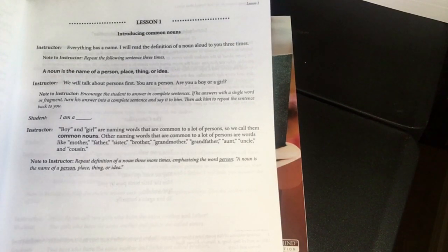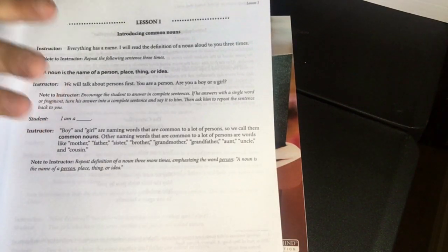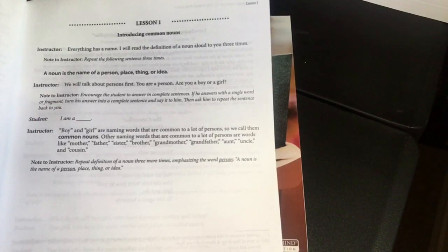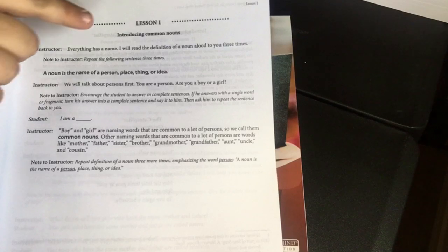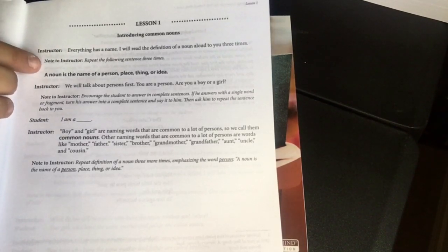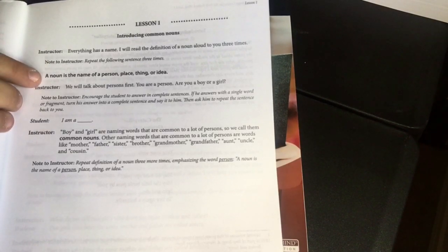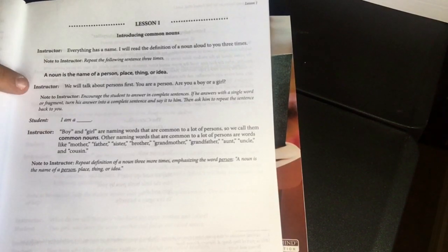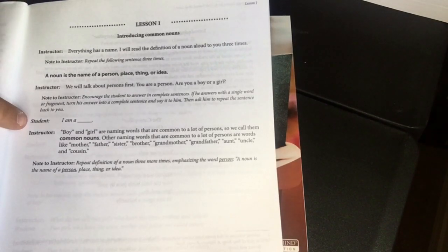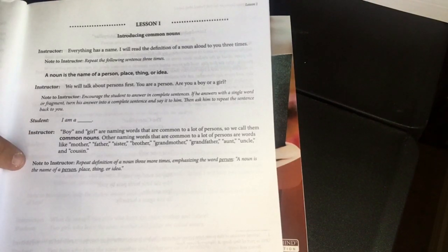So you can see how short it is. This curriculum is not meant to be a core or a spine for your language arts. This is purely supplemental, and that's what we'll be using it for. But here you can see they're introducing common nouns. Here's the instructor's script, notes to the instructor, a definition of a noun, more instructor's script, notes to the instructor, what the student should say, the script for the instructor again, and then more notes.